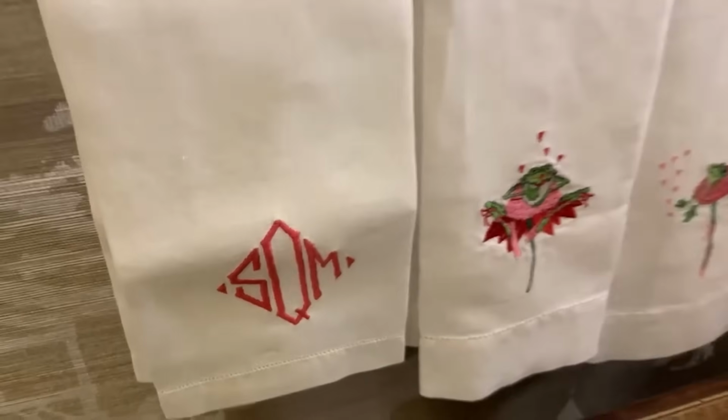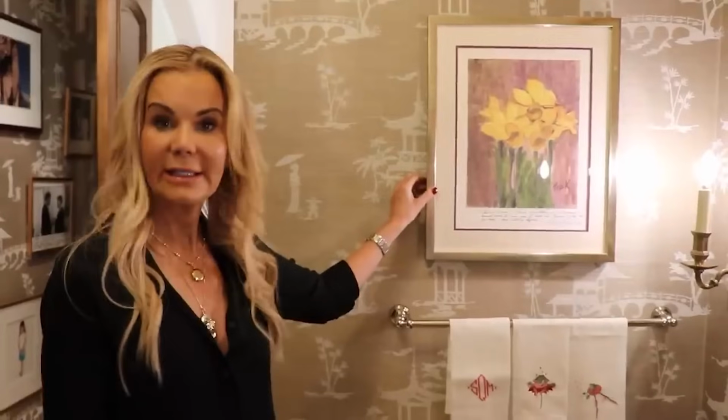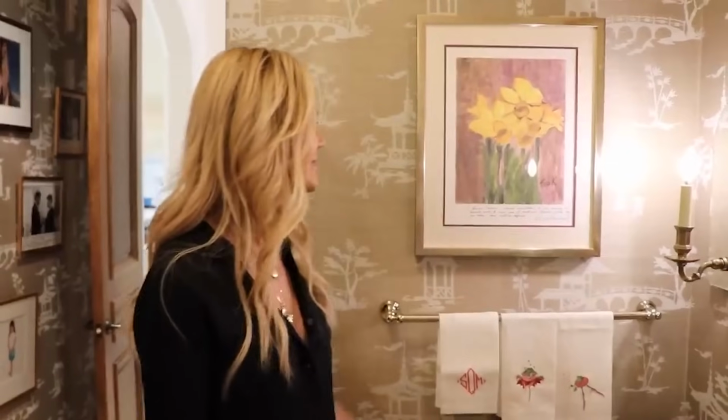Well, of course we have a monogram tea towel because my mother told me, if it's not moving, monogram it. We have a painting from Ted Kennedy given to my husband and me when we got married, which I love because it's of daffodils, and he says, "May you always dance with the daffodils."